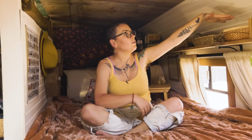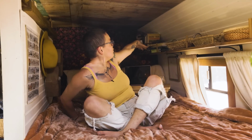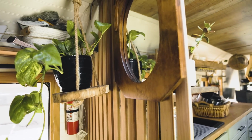These baskets hold our essential oils, our jewelry, crystals, and then we have some books and whatnot back here. And so when we're driving, everything sticks in place. And a basket of hats and whatnot over here. For a little more hominess, we have a hanging plant and a mirror so we can get ready in the morning. Back here, we can see what we look like since we don't have a full-size mirror.